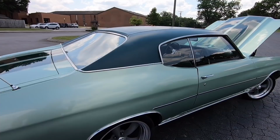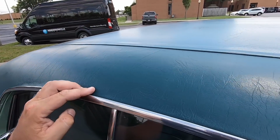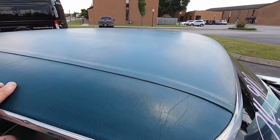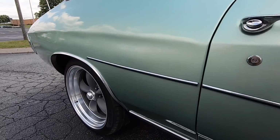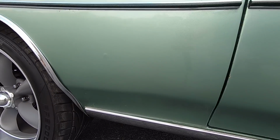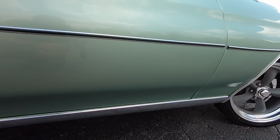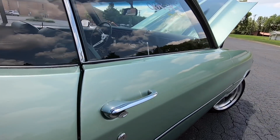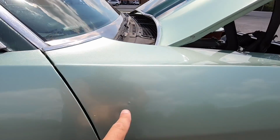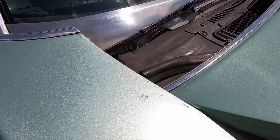Under the vinyl top looks really good, so I don't see any imperfections on that. It's just an older vinyl top, but it's in great condition. There's a bubble in the paint right here. Y'all can see that. Coming down the bottoms of the doors. This side's solid. Looks good. There's a bubble right here in the paint. Top of the fender, it's got some touch-up marks.